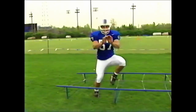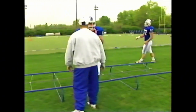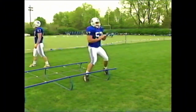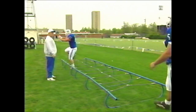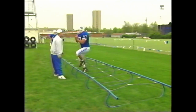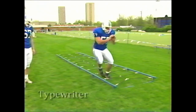Here's a slow motion example. As you can see, he's going through pretty good. Hands up, moving the feet, pointing the toes as they hit in each box of the running ropes. Here we're going sideways the other way. Important to work sideways, both right side and left side, just to simulate as you're protecting and stepping and replacing with your feet along the line of scrimmage.